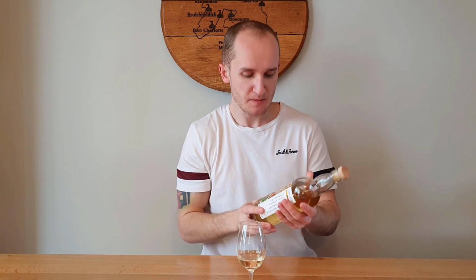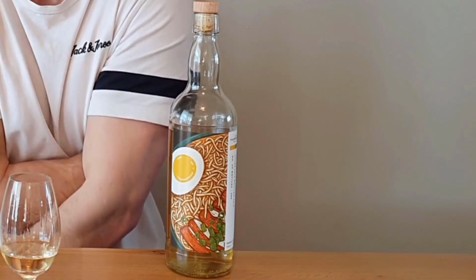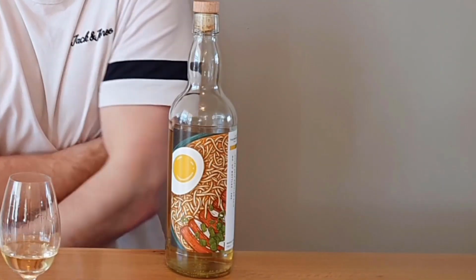The palate. I wonder if the ramen has got anything to do with it, because it doesn't taste like ramen. It doesn't taste like boiled egg or noodles or anything like that. Chicken, pork, whatever they put in ramen now, everything. The palate's subtle. The palate's real subtle.